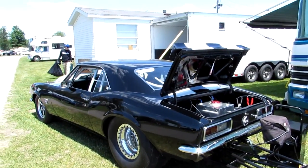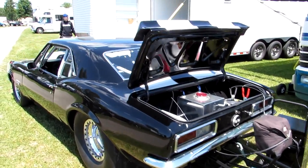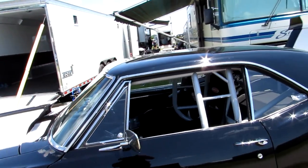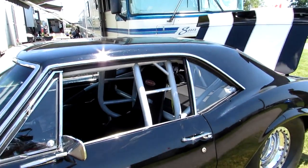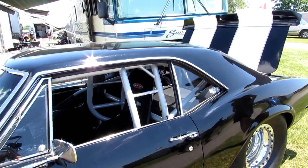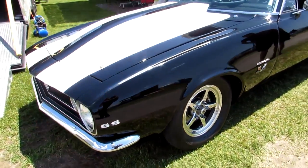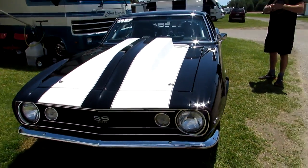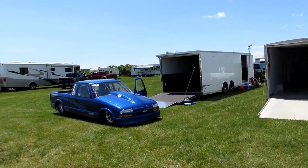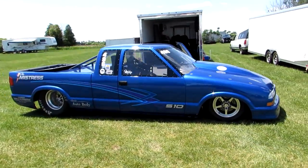Who would I be if I didn't actually take a minute to film this? Just get the chute and the wheelie bars under there. Full cage. If I'm not mistaken, from what research has shown, Craig, with this cage, he should be good to run down under 8. Like this, probably built to just go. Heard this guy run a couple times earlier. This is quite the truck.